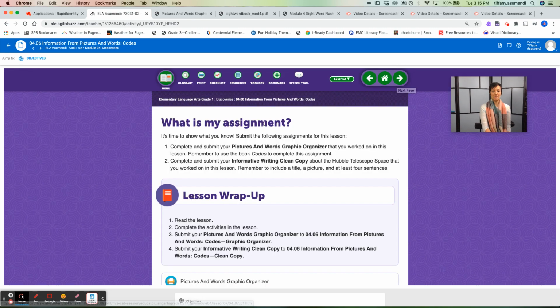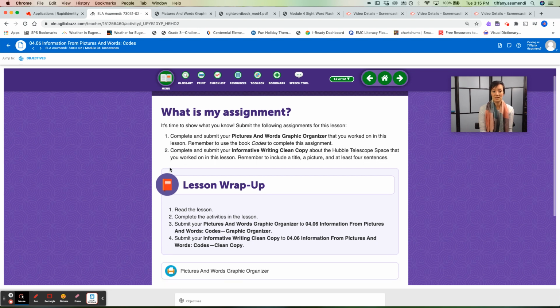What is my assignment? It's time to show what you know. Submit the following assignments for this lesson. Complete and submit your pictures and words graphic organizer that you worked on in this lesson. Remember to use the book codes to complete this assignment. Complete and submit your informative writing clean copy about the Hubble Space Telescope that you worked on in this lesson. Remember to include a title, a picture, and at least 4 sentences.